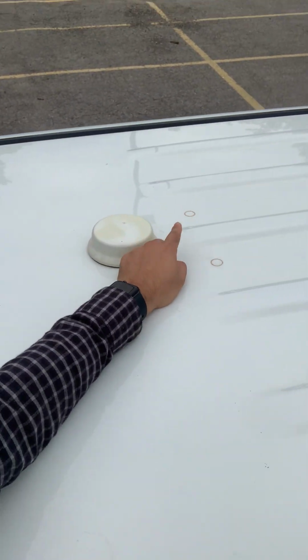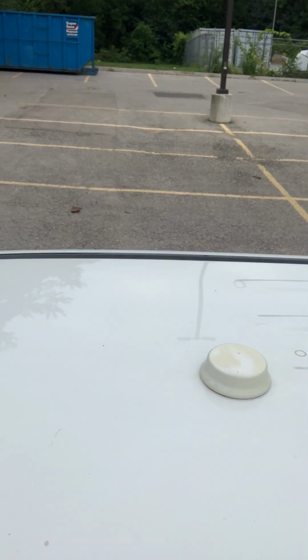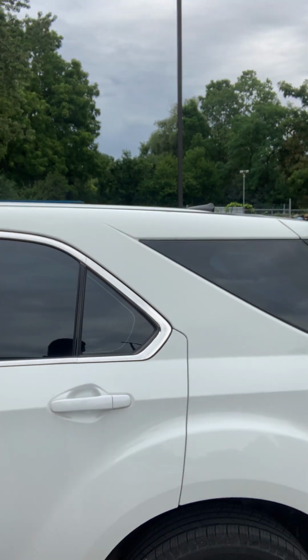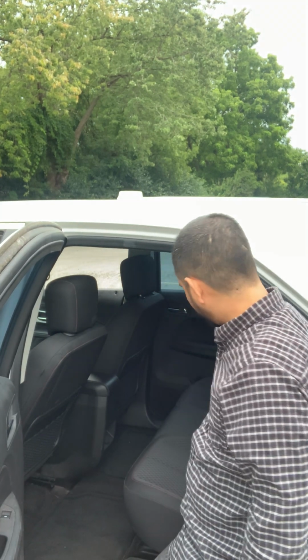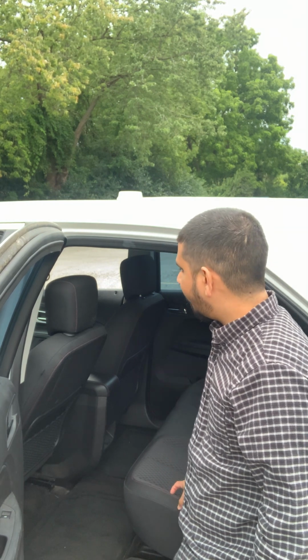All right, and then I have two spots where it looks like something was mounted there. And then I'll show you the back window, back doors. The seats are pretty clean, no issues with that. They come with all 3 seat belts, and they have a USB spot there. I did put up the dash cam and the telephone holder there.